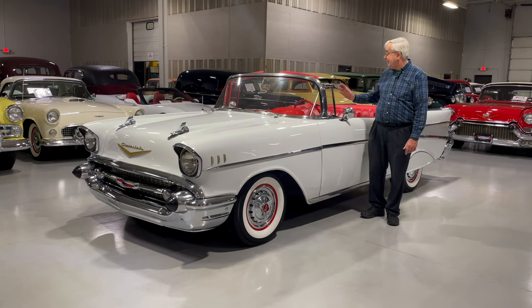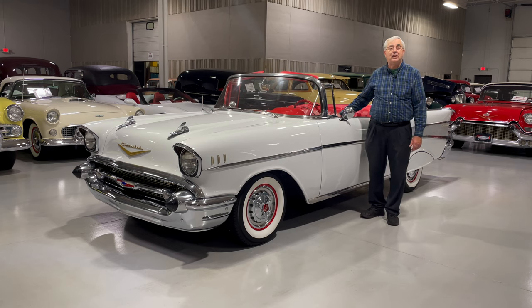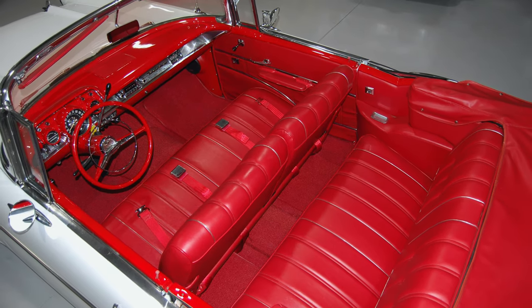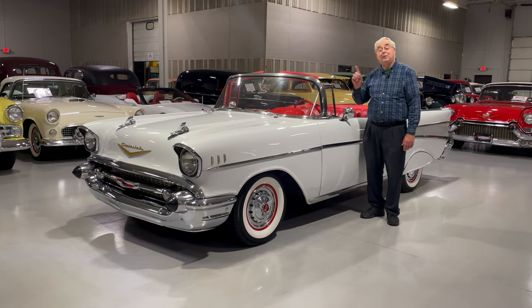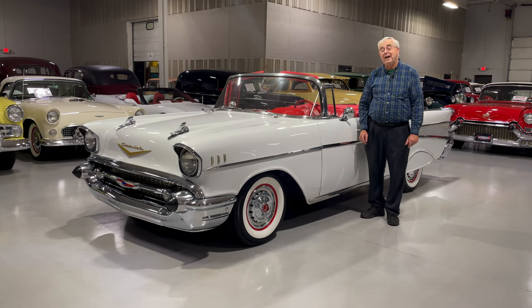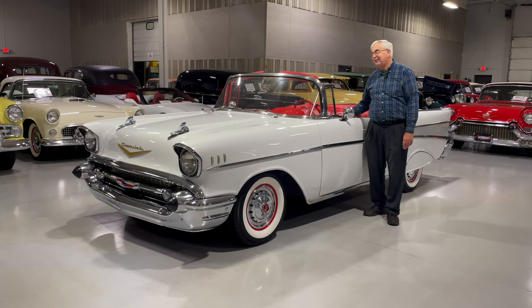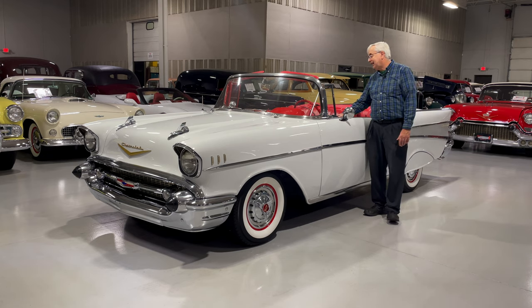Looking into the interior, it's got a very nice custom interior. Just absolutely beautiful. Red with the piping, with the silver piping. Someone has even went so far as to put red matching seat belts in the car, which is really, really a nice addition, if you ask me, for the safety of this day and age. It's just something we're kind of used to. Take a look at the inside.